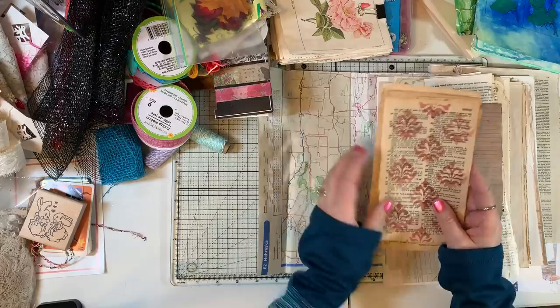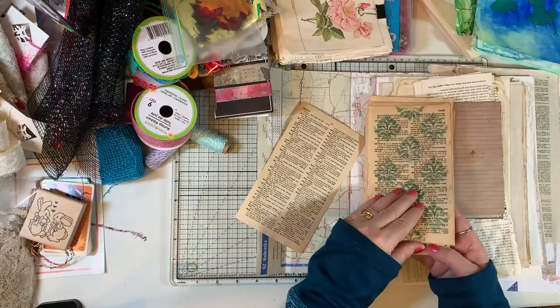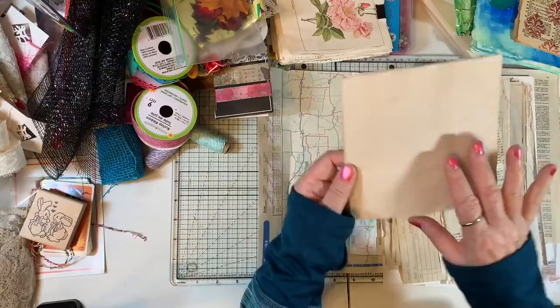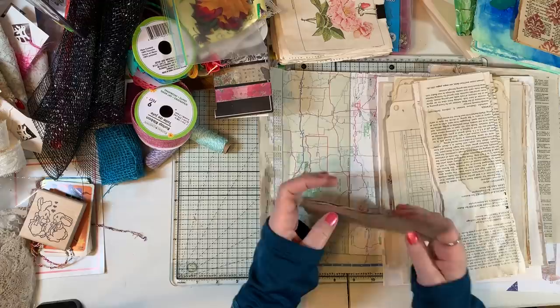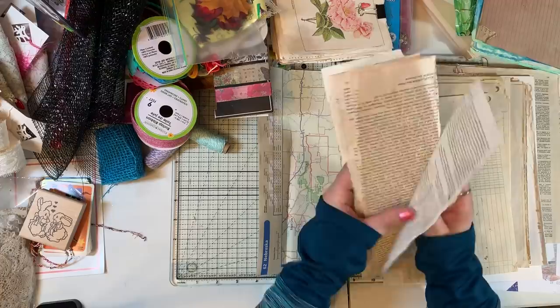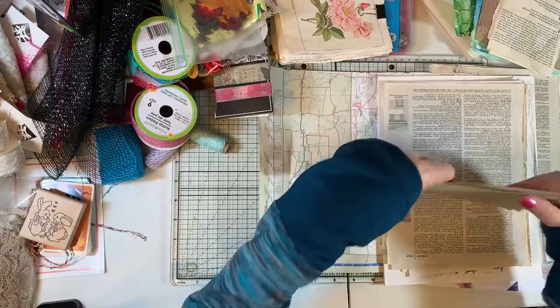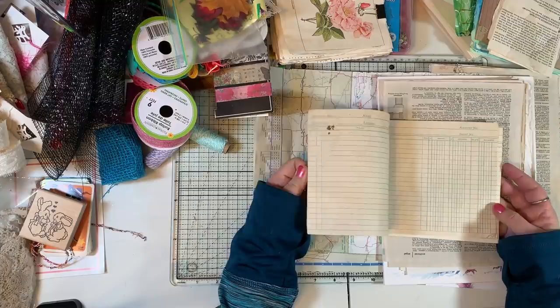It looks like she's done some stamping on this old dictionary paper, which is lovely. Look at that. I want to make a journaling card or tag out of that as we speak. Some coffee dyed papers. Those are wonderful. Yes, just coffee dyed yumminess. Thank you so much. Look at these old ledger sheets. These are great. So she's got some coffee dyed ones on top and then some that aren't coffee dyed. Oh, I love those. Thank you so much, Sonya.